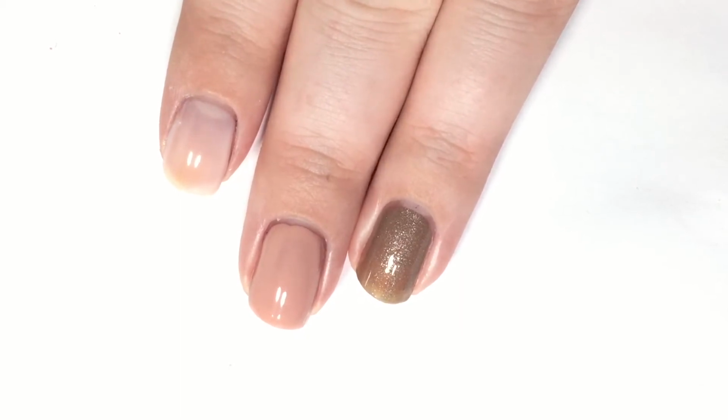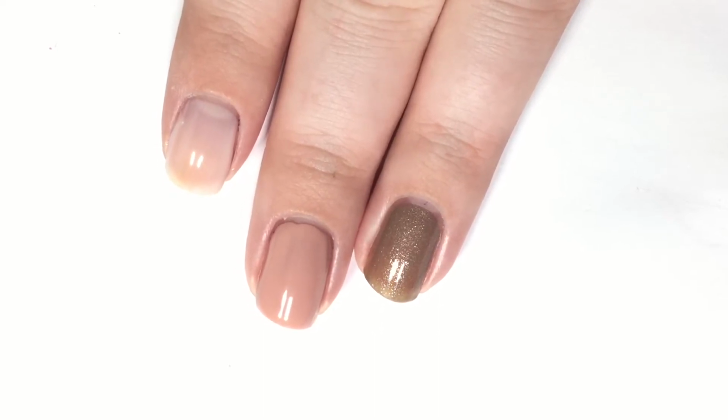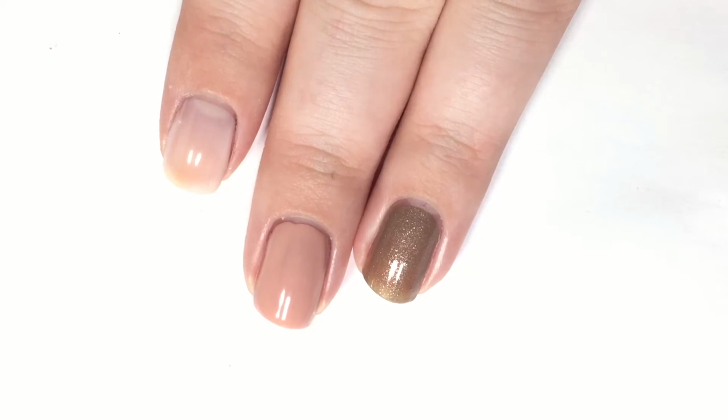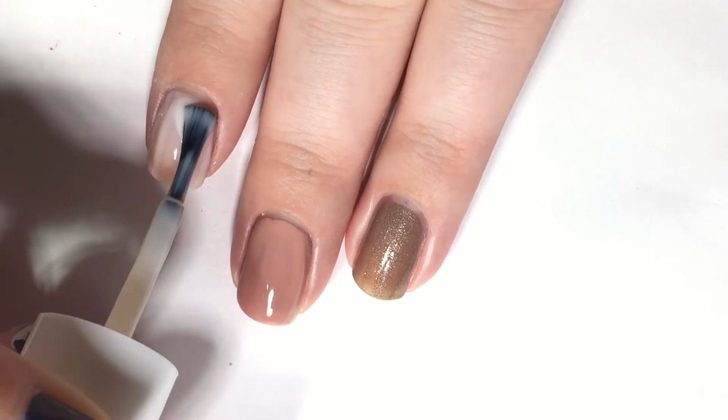Now let's go back to Limo-Scene, which, by the way, I already do know it is like 3 coats. I'm just going to show you 2 coats in the video, and the swatch that you will see will have 3 coats, just so y'all know. But 3 coats is a lot to do on camera.